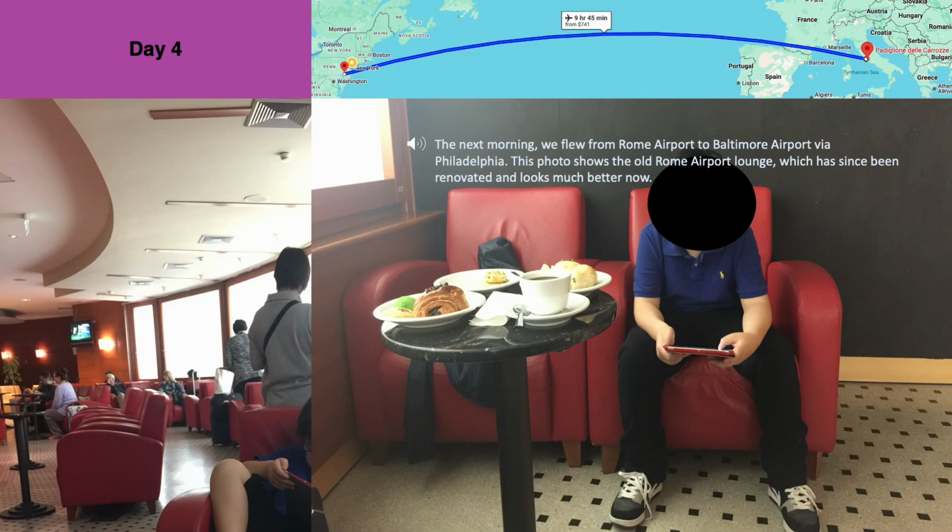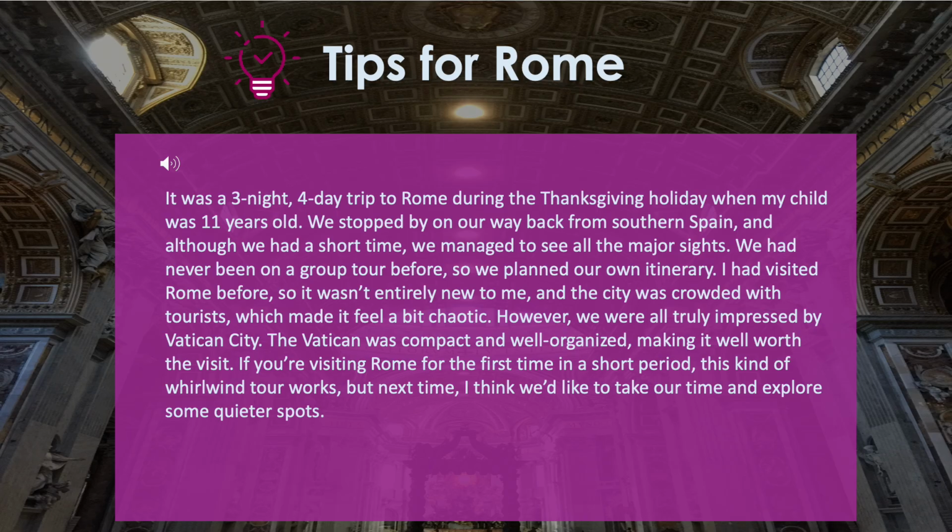The next morning, we flew from Rome Airport to Baltimore Airport via Philadelphia. This photo shows the old Rome Airport lounge, which has since been renovated and looks much better now. It was a 3-night, 4-day trip to Rome during the Thanksgiving holiday when my child was 11 years old.